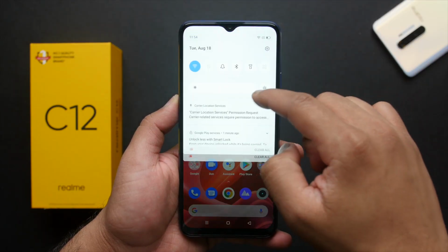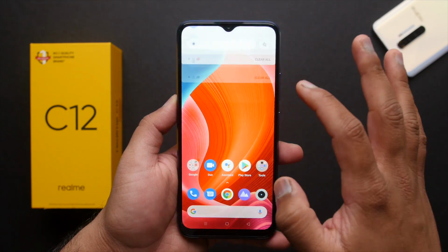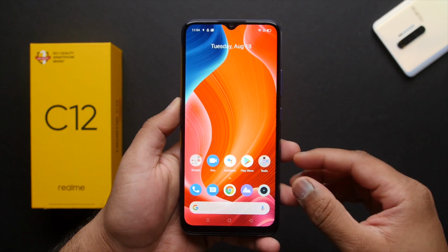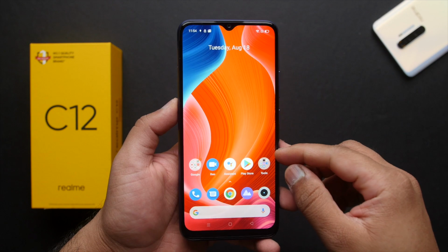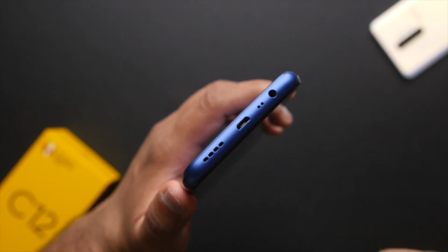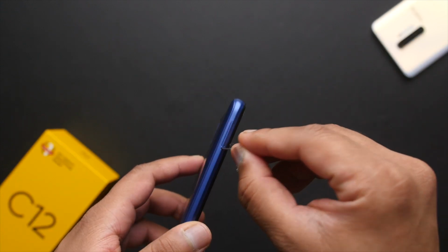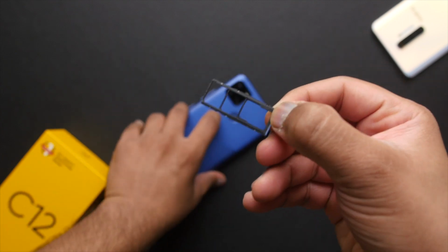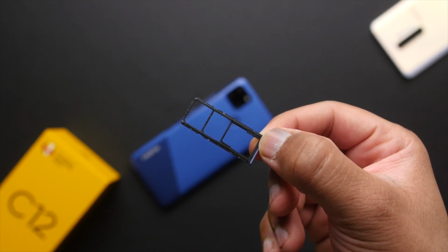Anyways, moving on to the display, it's a 720p HD display. The brightness level is decent as the display doesn't get very bright, but the viewing angles are good. Now, which type of glass is being used here on top of the display, I'm not sure because that is not mentioned by Realme, so no idea about that. Speaker located at the bottom does get decently loud, so no complaints with that as of now. You also get triple SIM slots, so if you wish to expand, you can do that with a 256 GB SD card, as internally you just get 32 GB, which might not be sufficient for a lot of people.